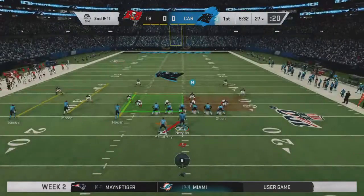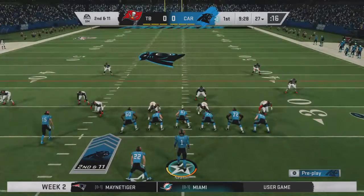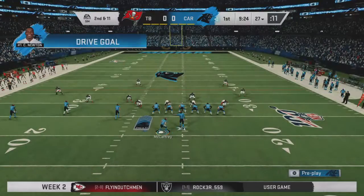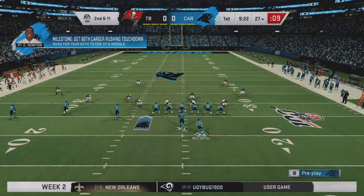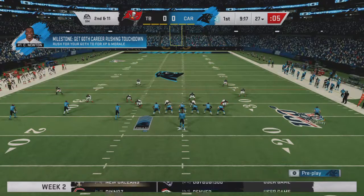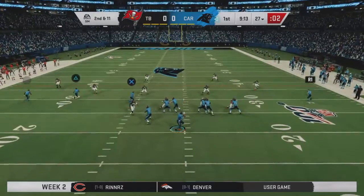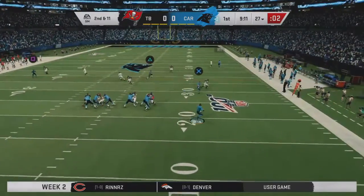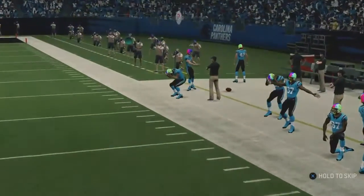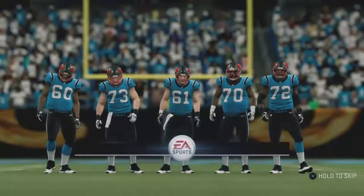After the loss to start out, here's 2nd and 11. Out of the gun, Newton. Flushed out right. And his throw's going to be incomplete. He was looking to get that one to DJ Moore, and it's 3rd down.